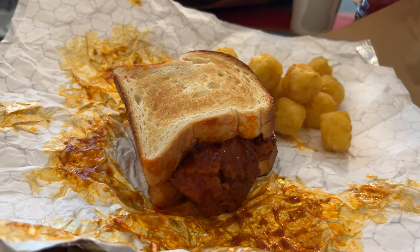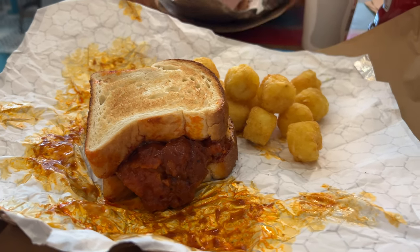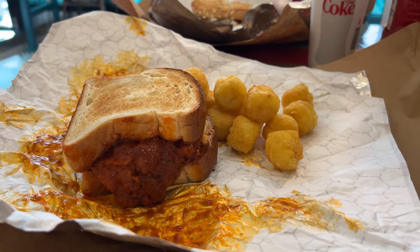It is fried chicken breast topped with Nashville hot sauce, pickled chips, coleslaw on Texas toast. The real question is, can he eat it without making a mess? Absolutely not. Let's dive in.